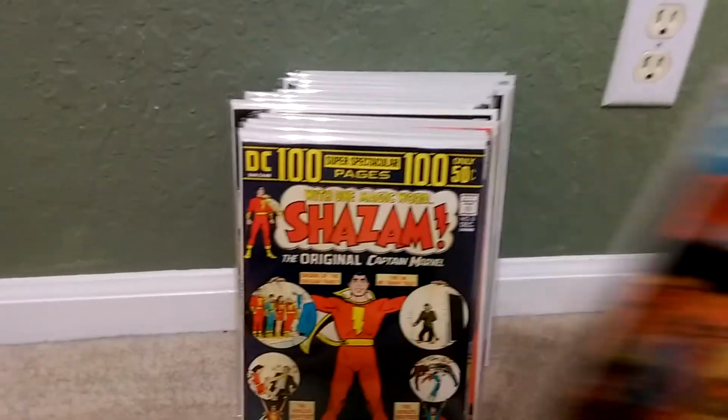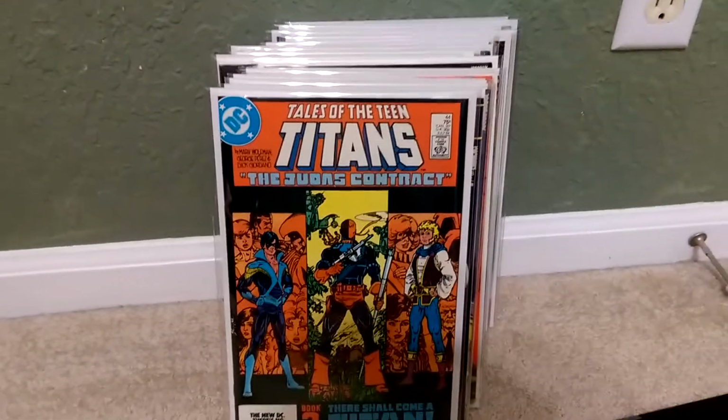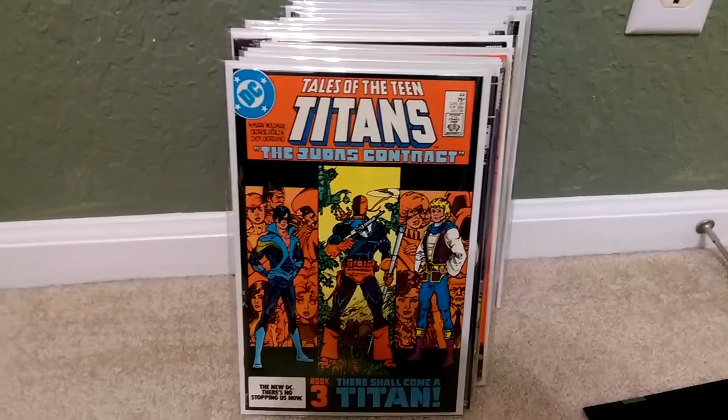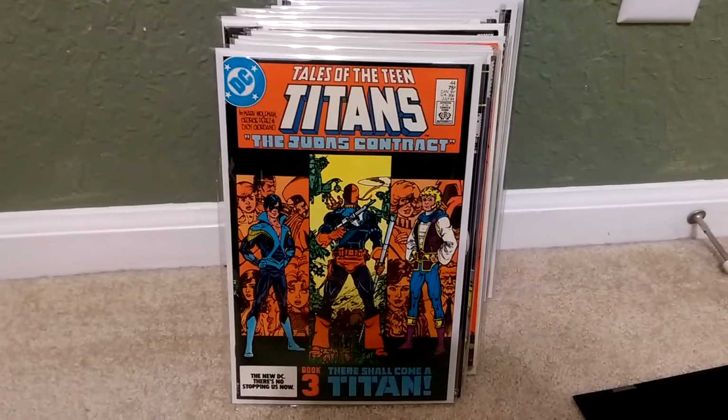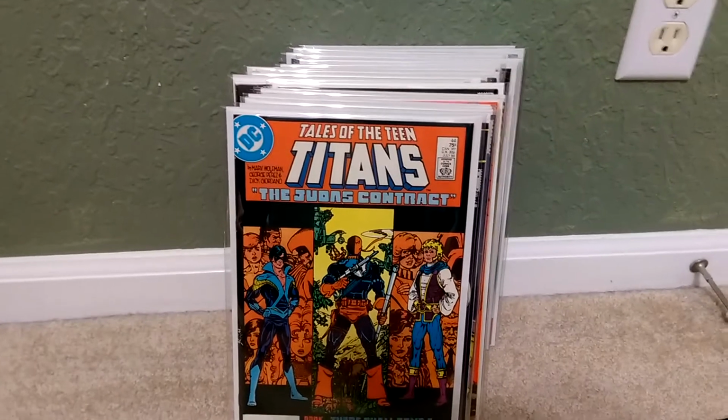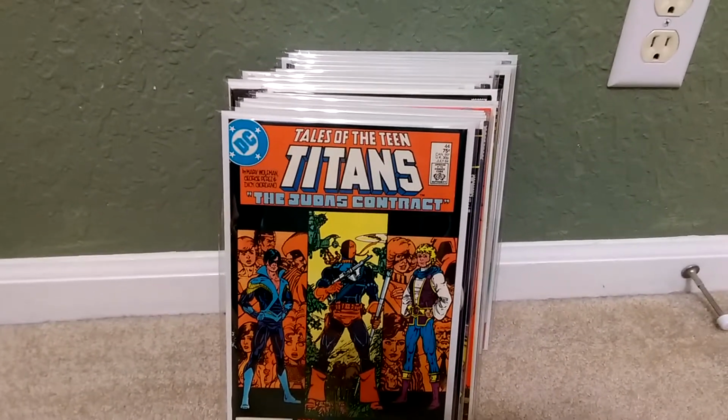And then a 9.8 of Tales of the Teen Titans. First appearance of Nightwing. I'm not a fan of this character, but if it's a 9.8, I mean, why not get it graded? Collection Showcase, CBCS, CGC.